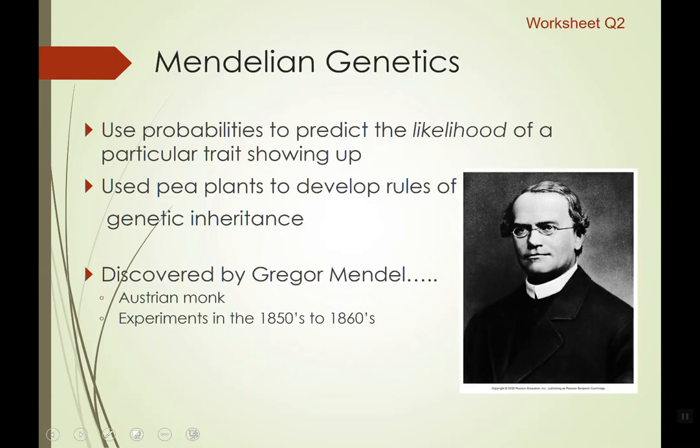Mendelian genetics refers to the discoveries about the heritability of traits that were specifically discovered by this fellow, Gregor Mendel. He was an Austrian monk, and he was performing these experiments at the end of the 19th century. He observed that certain characteristics of pea plants seem to be able to be passed on to subsequent generations of pea plants, but not with 100% accuracy. Depending on which crosses were made, you would get a different assortment of traits.